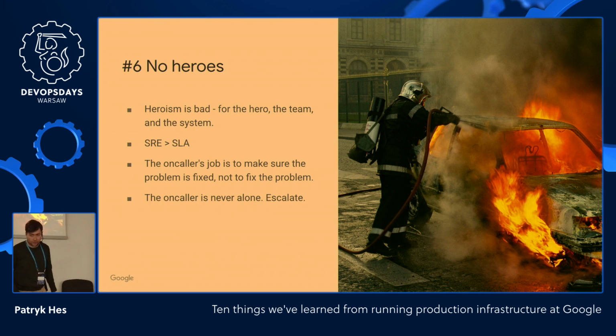Lesson number 6, no heroes. So it's not to say that SREs are not heroes of the production. The problem is with the acts of heroism themselves. If we encourage people to be heroes, that creates bad incentives.